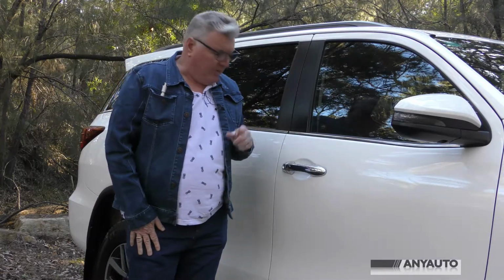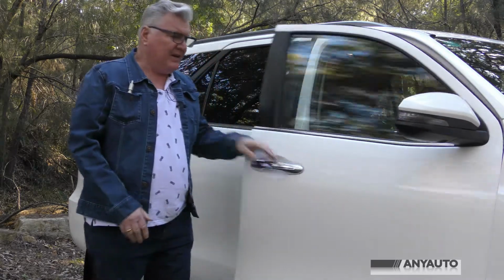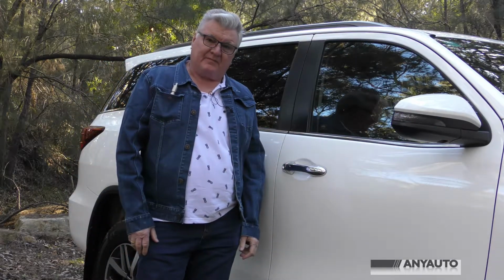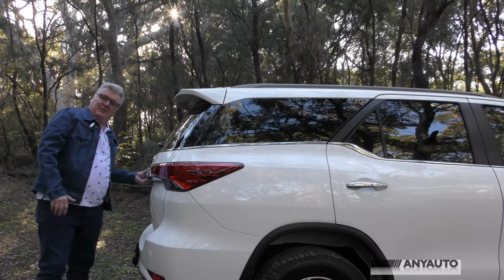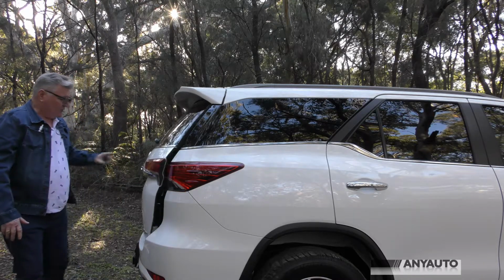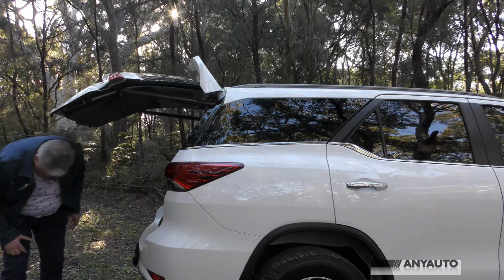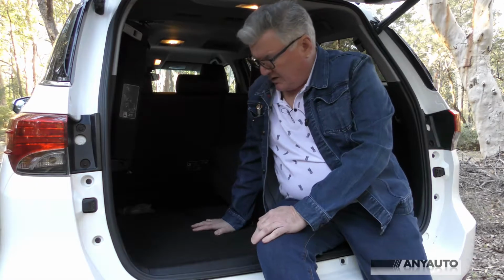And with the key in my pocket, I can open the doors by pressing the button on the front door handles and simply opening. Locking is just repeating the process. And because the key's in my pocket, I can just press this button under the Fortuner badge at the back, and the hatch swings up. The floor's quite high, but at least the back bit is even with the back of the tailgate here.